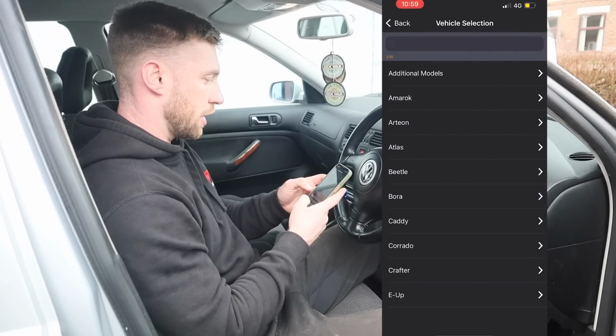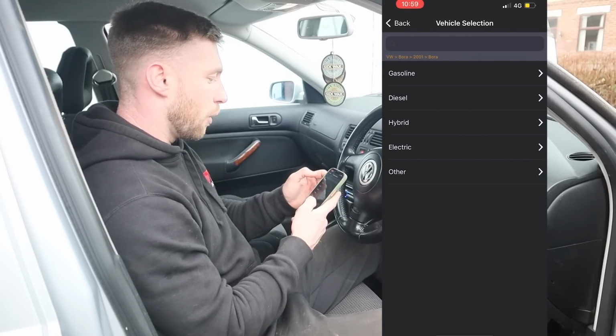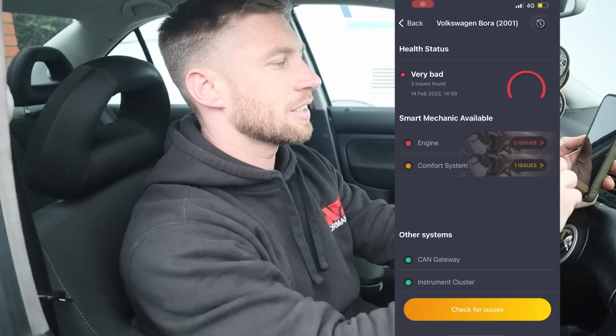We obviously just search in the Volkswagen, select the car, which is a Bora, and then we can press connect and then connect. Now what we're doing is just scanning the car for codes. Okay, so this is what it found.